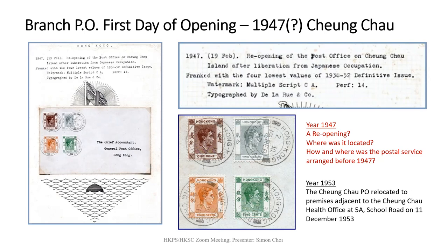Maybe using an agent or whoever, and then until the police office was well equipped or had become a more suitable place for post office operation, the post office reopened an actual office in the police station. And in 1953, in fact, there was a relocation from the police station in Cheung Chau to School Road at number 5A, adjacent to the health office. So there's still some information unknown, and I don't know whether somebody can turn up some new information about this history.